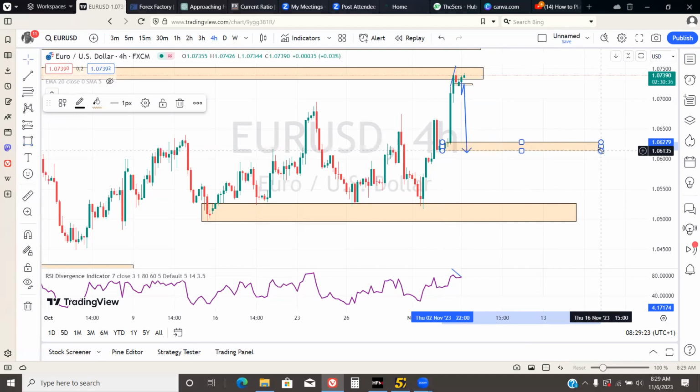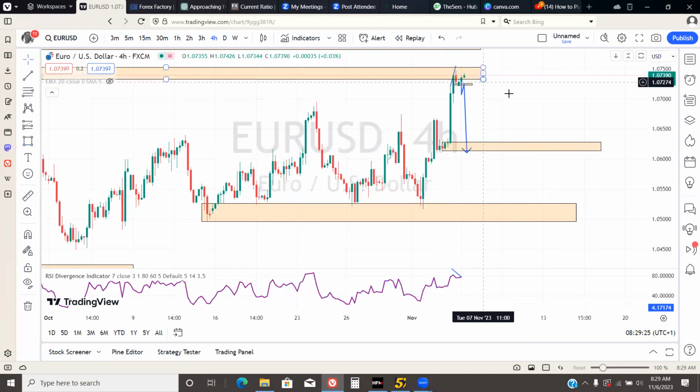From this price, which is at 1.0739, I'm expecting it to push to 1.0750, where the market approached last week. Now this week, I'm expecting it to drop to 1.0620. That's where I'm expecting the price to drop to.